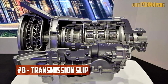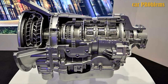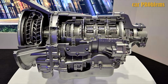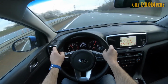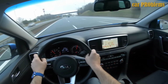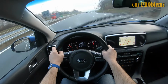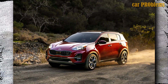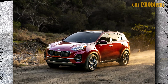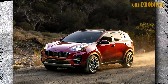Transmission slip. A few owners, mostly of 2018 and earlier models, have voiced complaints about the Kia Sportage's transmission slipping. The engine briefly runs at high RPMs before jerkily returning to normal RPMs. The same problem has also been connected to a failure to accelerate after coming to a stop. The dealer was unable to reproduce the problem in some instances, and no failure codes were discovered. Despite how concerning it may sound, a few low-speed collisions have been reported in relation to this issue.